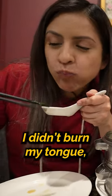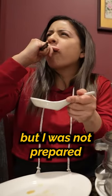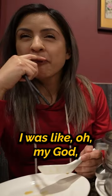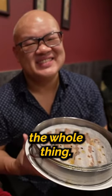It's like a little volcano. I mean, I didn't burn my tongue, but I was not prepared for that. So yeah, when it exploded, I was like, oh my god. Bill just went ahead and downed the whole thing. I don't know what to say.